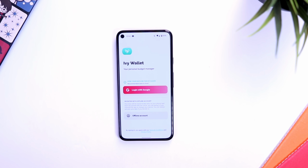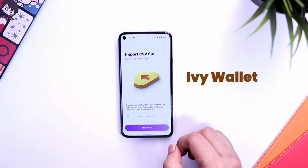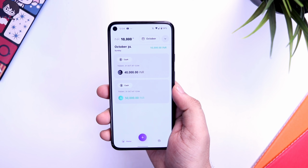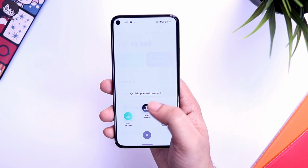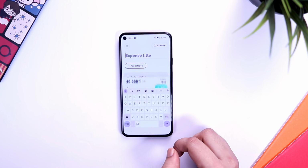Alright guys, first off we have an application which goes by the name of Ivy Wallet. This is basically a personal finance and spending tracking app which helps you to manage your money. I know there are plenty of expense management apps, but I really wanted to try something simple. Basically, you just need to add your income, or how much money is coming in, and how many expenses are going out. That's it. All your transactions will be in one place.